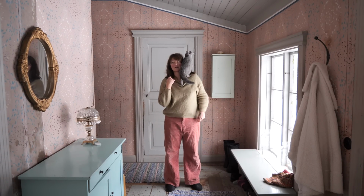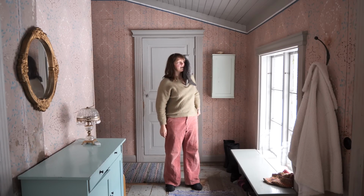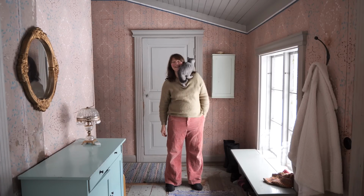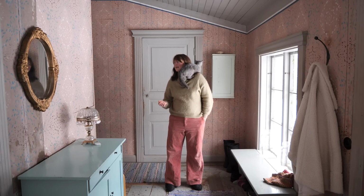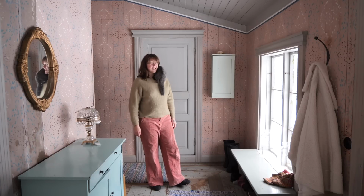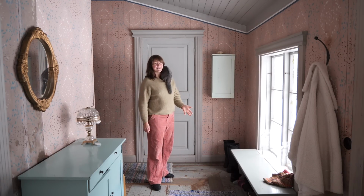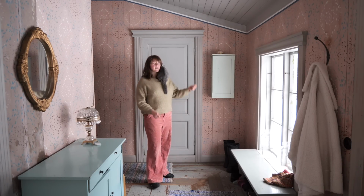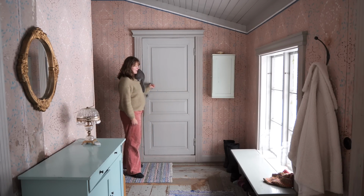This is Smetana. She really loves to be on my shoulder, and she hangs there for as long as I let her. This is our cold porch. The temperature here is as cold as it is outside, so usually we just take our clothes off and rush inside. But from here you will also enter our bathroom.